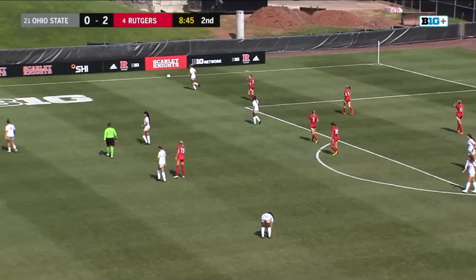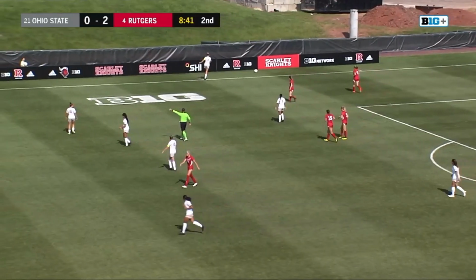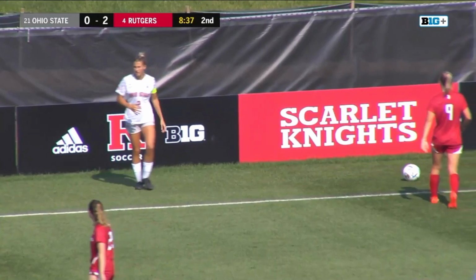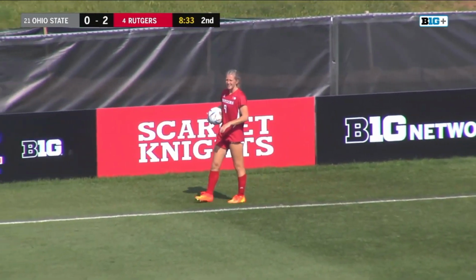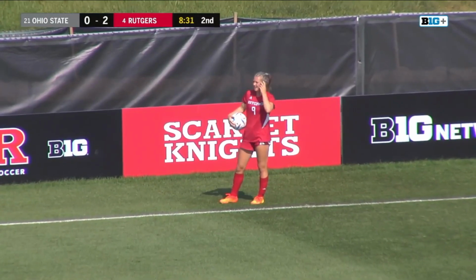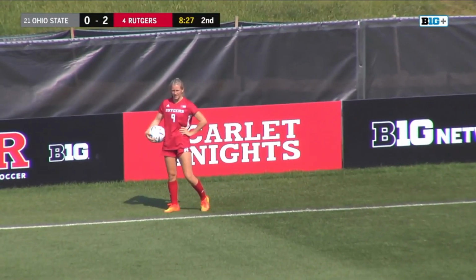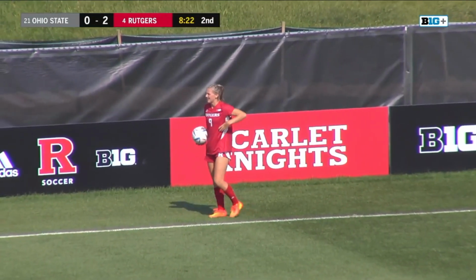Gianola was there. If Kroger is not there, Gianola may have had a great chance with nobody but the keeper in front of her. And you see the Ohio State players taking it upon themselves to take more risk. So you have the center back, Barnett, pushing herself more forward, seeing if she can create something as well.